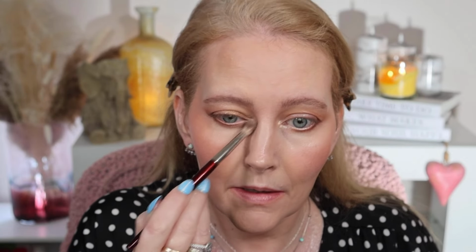So I've gone off camera and done my mascara, and I think that shimmer highlight looks beautiful on the eyes. So a winner for the eyes for me, but I couldn't use that colour anywhere else. And there's just one other one to show you, and that is the pink one.